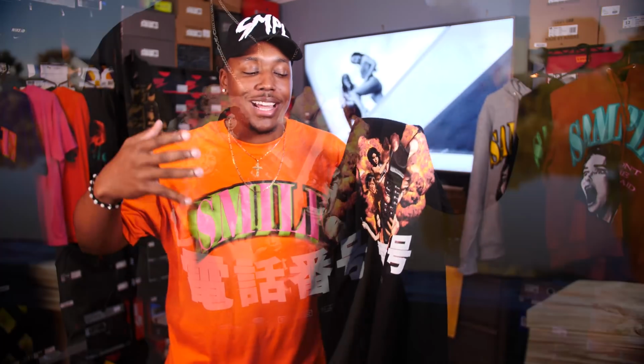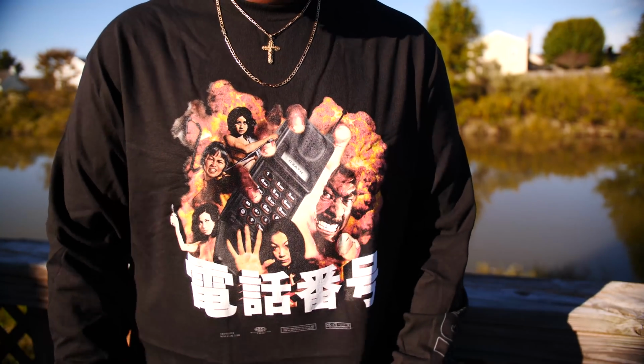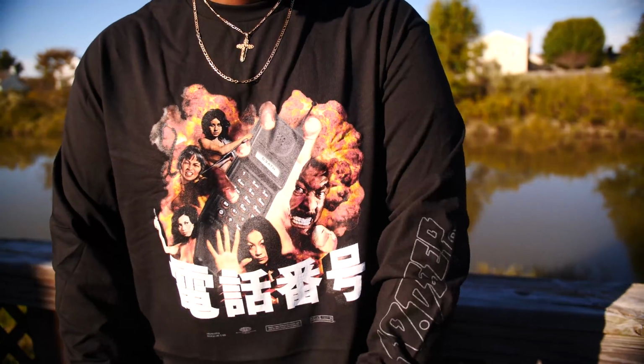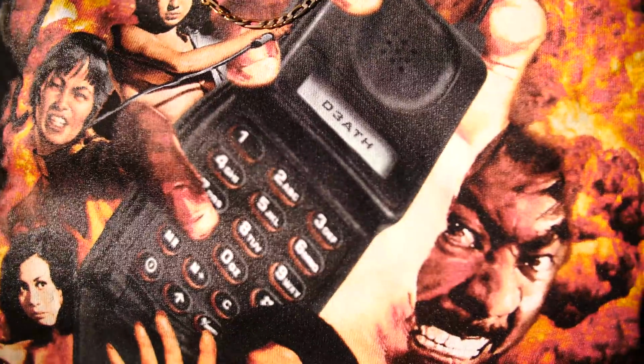So on the front, you got like this old school movie poster. You got the homie with his phone in his hand. The phone says death, and this is all his exes. I don't know if they're trying to kill this man. I don't know what's going on, but the Thought Squad is out, and my man is the main target. Either way though, I really like this graphic.